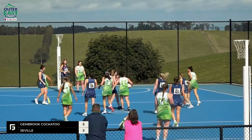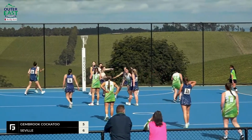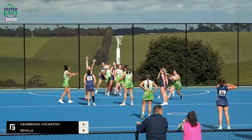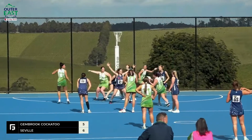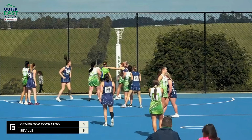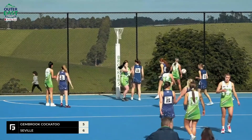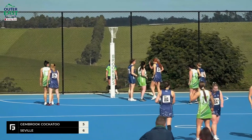Beck Christie sizes up her options. And it looks like Seville are broken too early. So ball to be taken here by Bowden. Bowden short pass to Harkin. Beck Christie's got the ball. Wide to Harkin again. Good pass to Laura Christie. Didn't take the shot the first time. She'll take it this time. Doesn't quite get it. And the ball's knocked out of bounds that time by Pinnock.